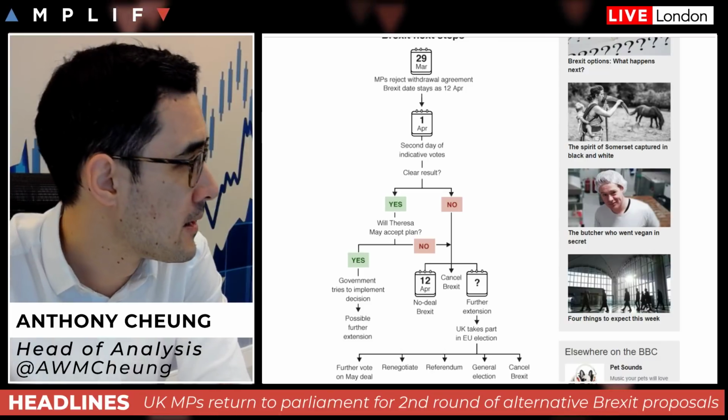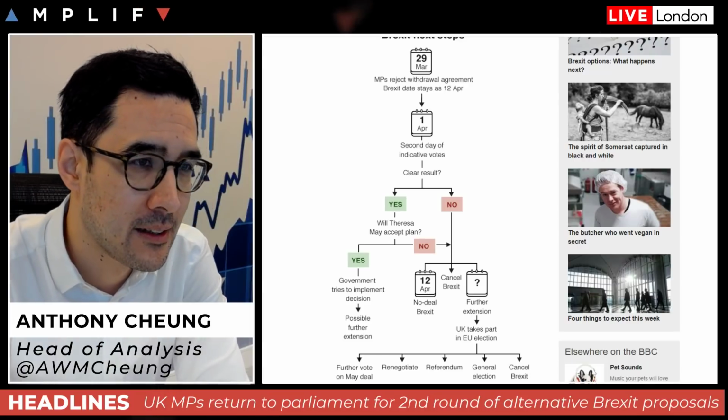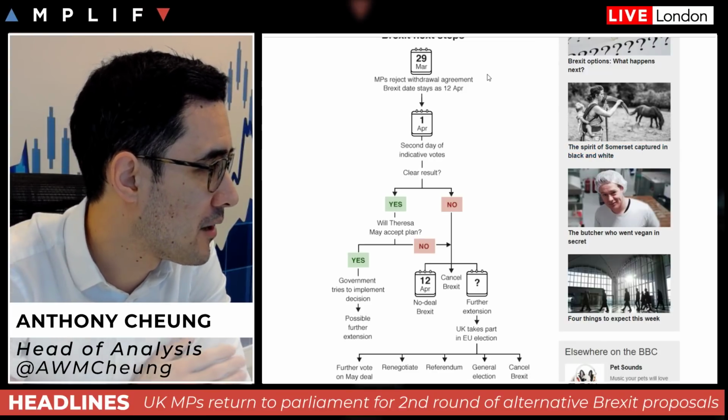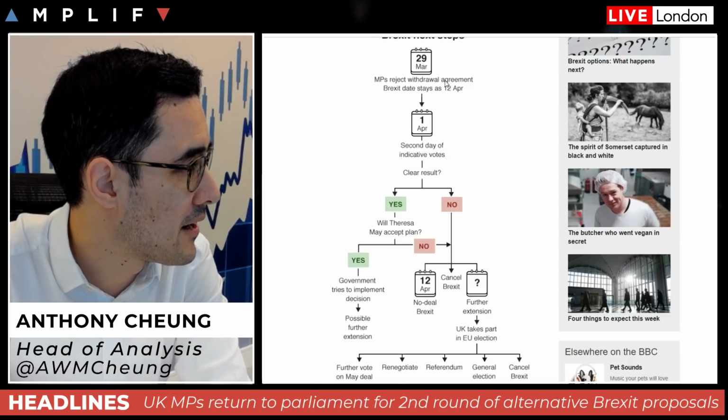But cable just stretching out to the upside at the moment. So main thing we're looking out for here is potentially a twofold affair. Today is the... As you can see here, we've gone through this first part of the decision tree, which was on the 29th of March.